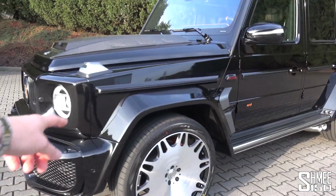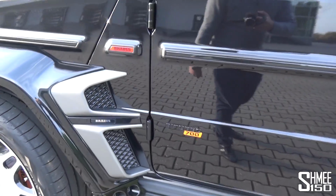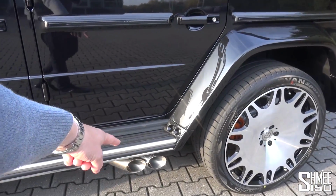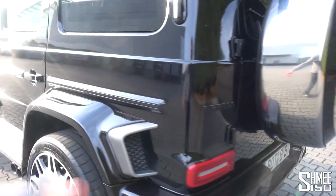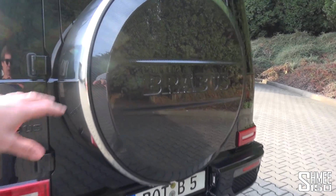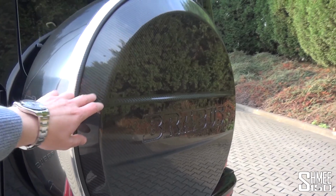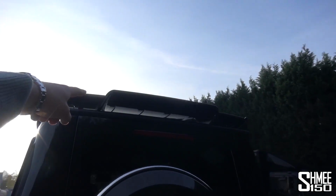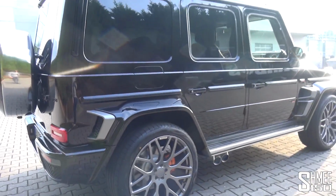Coming round the side, the design for these fenders at the back, aggressive, the Biturbo 700 badge. You have illuminated side steps, you've got the side exit exhaust which make an incredible sound as well. Rear fenders also flared out, again the design work around the back, a new bumper to go with it. This is actually the first time Brabus have made a carbon fibre spare wheel cover on the back, which you've got on this car, and then up top you've got that mad spoiler at the rear, at the top of the roof as well, the 700 logo worn here.